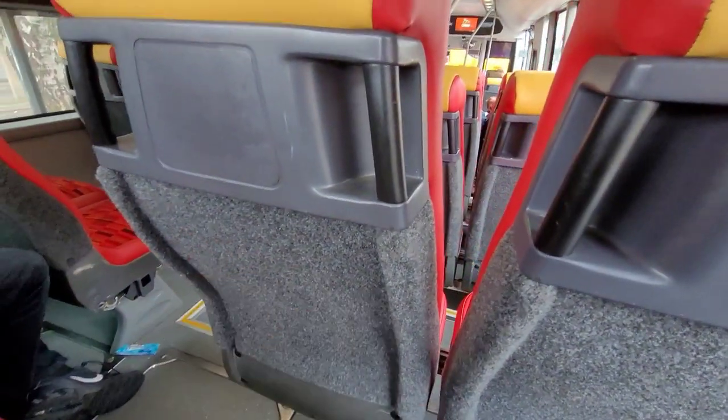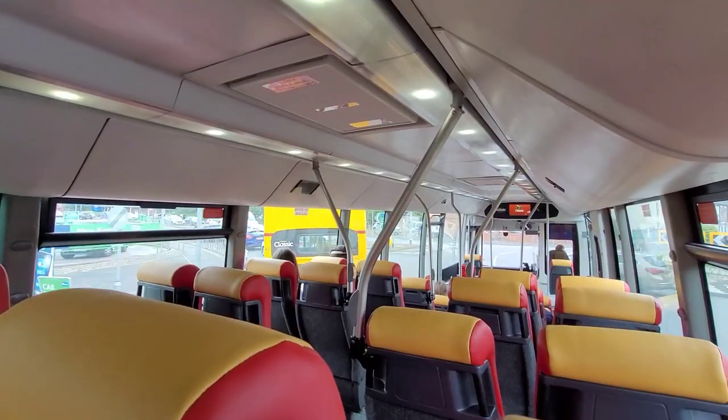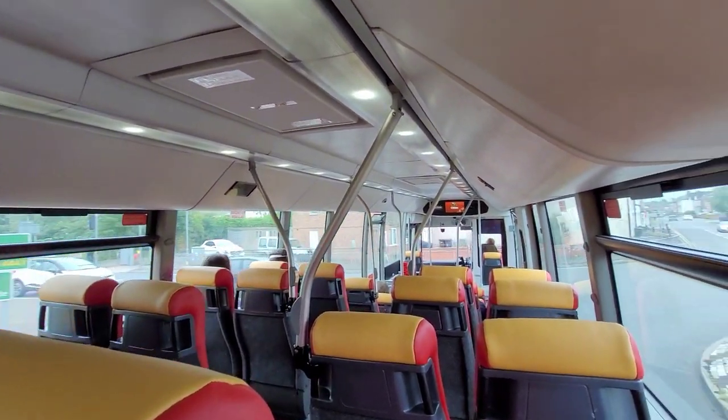There is just a lack of charger points, but never mind. It'll be right. It's a medium. Yep, cab window's wide open.